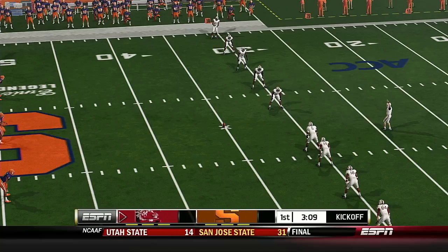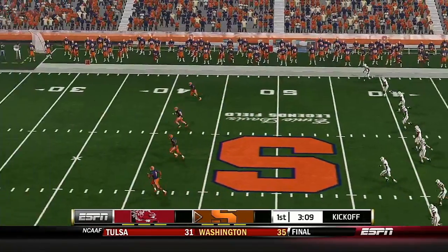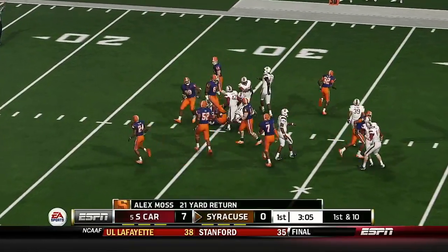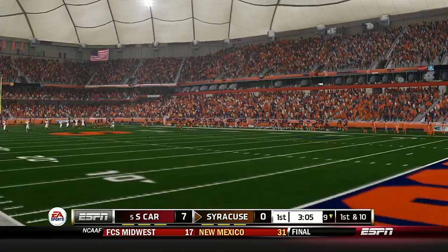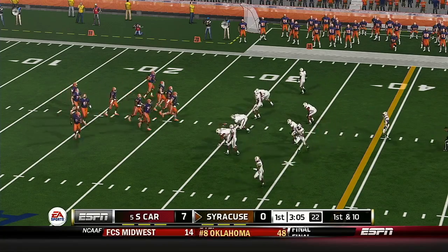Thanks, Reese. 7-0 game here. South Carolina to kick. He makes it out to maybe the 29-yard line. So let's see what the offense can do as they come out onto the field.